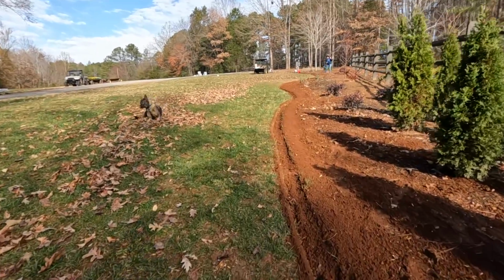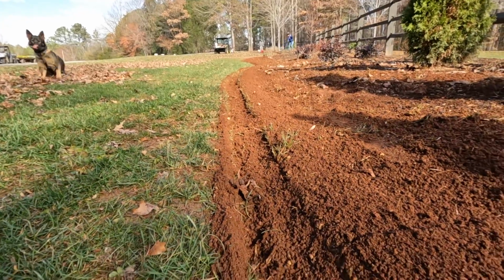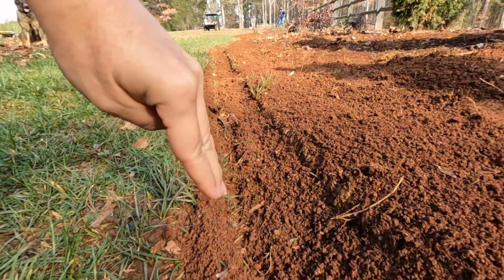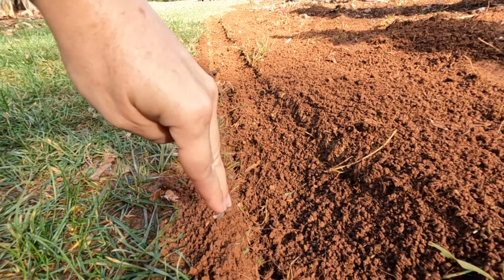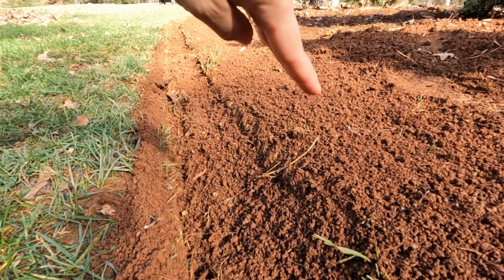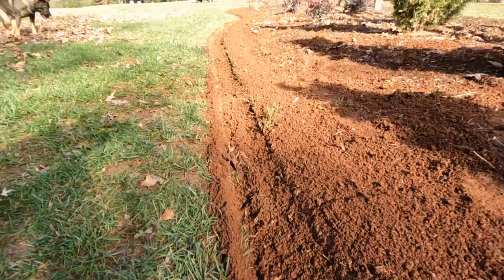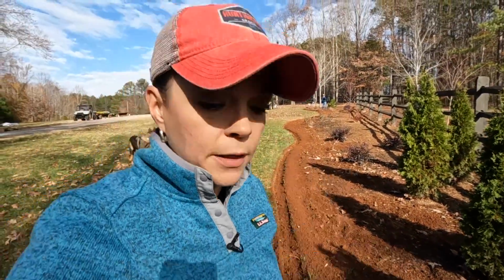Right here, you can see how it is just a really, really defined edge. So on this side, it does a straight edge. This is where we're talking about the 7 inches. And so it cuts it straight here, and then it tapers it back towards the flower bed. We really prefer using a natural edge like this as opposed to metal edging or stones, bricks, something like that, because for us it's just easier to maintain.